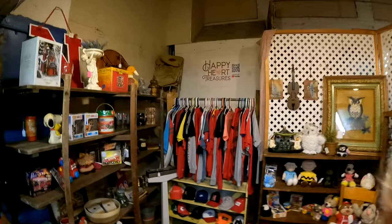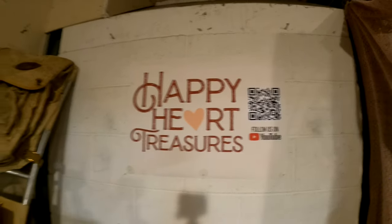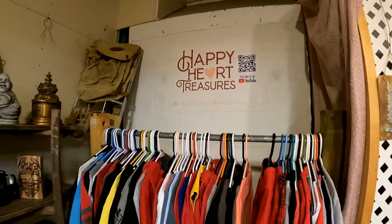You guys see it? Do you see it? You see it? Anybody see it? Right there? You see it? Check this out. There you go. We have our own sign with a QR code in here.